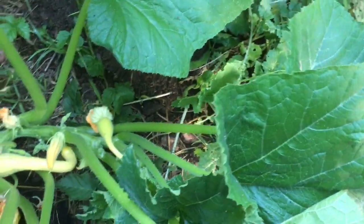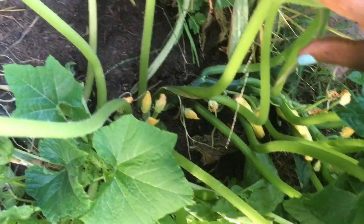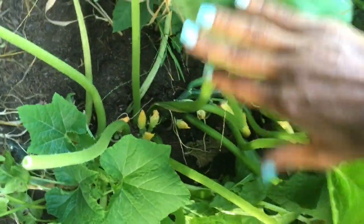So this is a 3-foot long summer squash. It has had no expensive food, and I eat the leaves. These leaves here, I wasn't pruning them, I was harvesting them. That's in my lasagna. Okay?